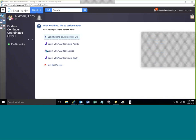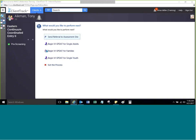And I know someone had a quick question in the chat box about that sharing option that we showed on the client intake. Does it also share the VI SPDAT? Yes, it does. When we refer to coordinated entry information of what it shares, the pre-screening and the VI SPDAT are included in those CE items that get shared.